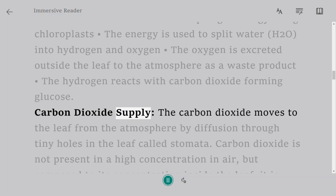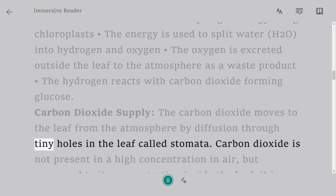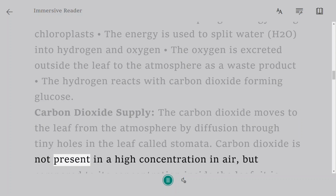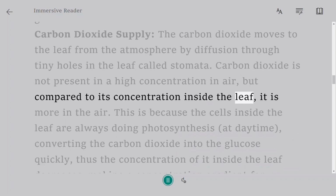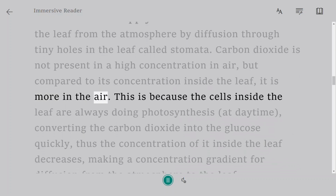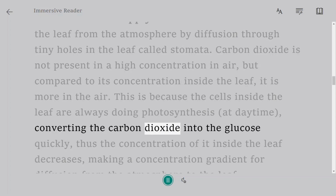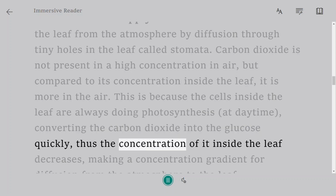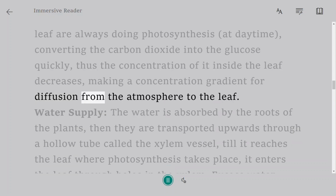Carbon dioxide supply. The carbon dioxide moves to the leaf from the atmosphere by diffusion through tiny holes in the leaf called stomata. Carbon dioxide is not present in a high concentration in air, but compared to its concentration inside the leaf, it is more in the air. This is because the cells inside the leaf are always doing photosynthesis at daytime, converting the carbon dioxide into glucose quickly, thus the concentration of it inside the leaf decreases, making a concentration gradient for diffusion from the atmosphere to the leaf.